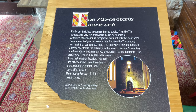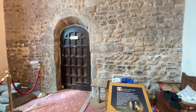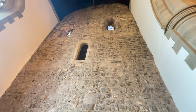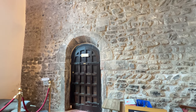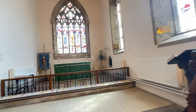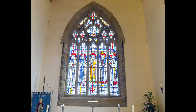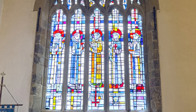So this is the oldest part of the church, the 7th century west end, the west wall here. The original church had small windows, not like the large windows you see today. Towards the east of the church, where the altar is, you can see a large stained glass window. Now that window depicts five saints.